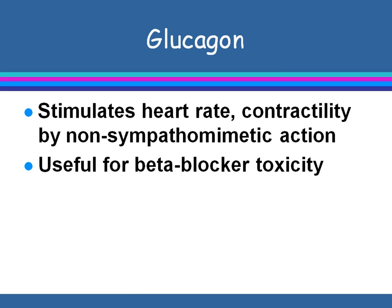All right, glucagon. And what do we say about glucagon? How does glucagon affect the beta blockers? Indirectly. They use the same messenger. There you go.